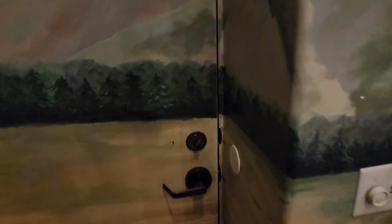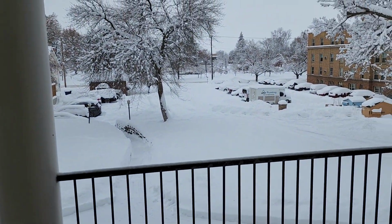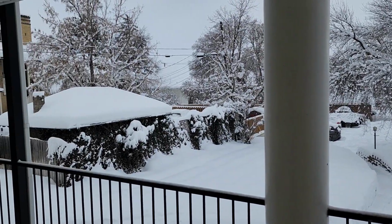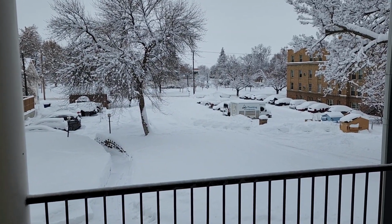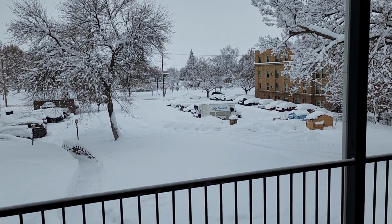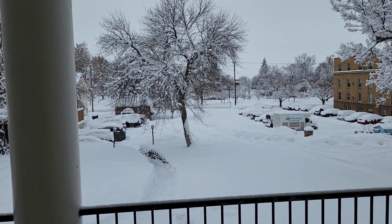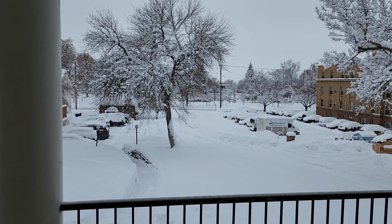Holy cow, folks. Look what we woke up to. It is a winter wonderland. Right? Mama says she's going to put her Christmas tree back up. But that's like 4 to 6 inches of snow out there on the ground. This is going to be one fun drive home. We'll let you know when we get there.